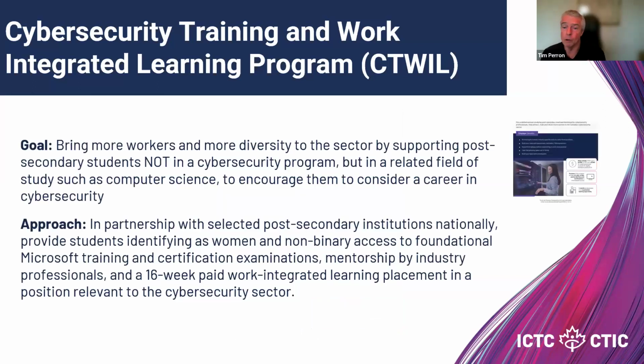Yeah, so here are the goals, right? We want to focus on people that are in complementary programs, but not cybersecurity. And we want to encourage them and support them in making a decision to go into a career in cybersecurity. So this is while they're still in post-secondary. And so our approach was to partner, and the pilot is a 3-phase pilot. So we're in phase 2 at the moment. We're partnering with selected post-secondaries across the country.